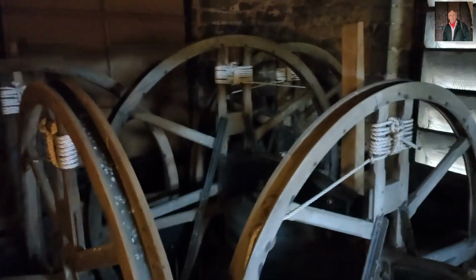And here we have another one. This one is 1707. And there you go, there's all the workings of the bells.